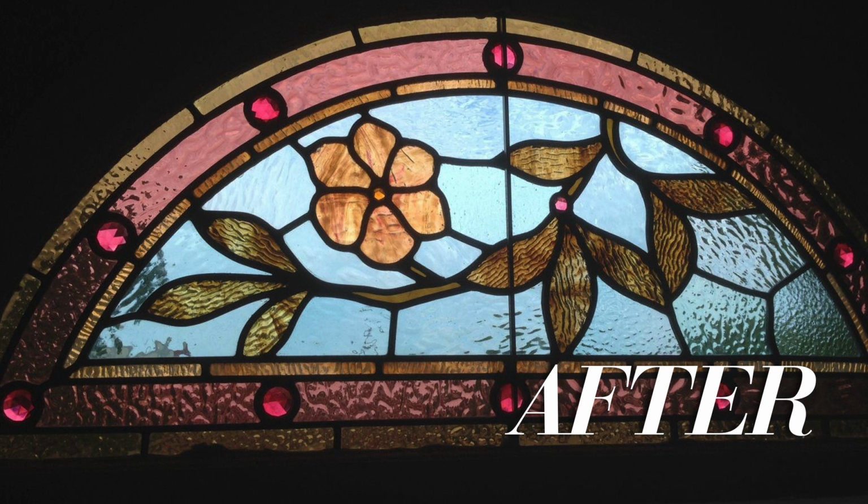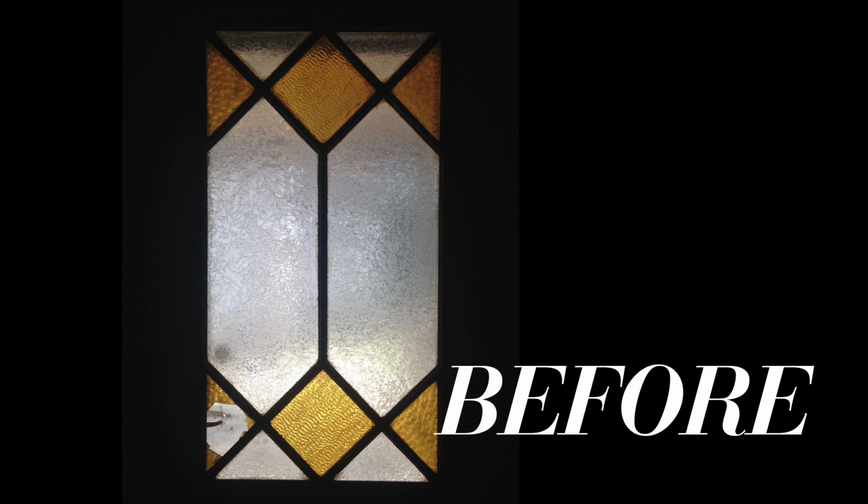But if half my mantles were missing, how do you really ever truly replace them where they look 100% right? How do you do that? I mean, you can go to a salvage yard and get a mantle, but it's not the same thing. And again, I just wish to stress that had a lot to do with my taking the house on.